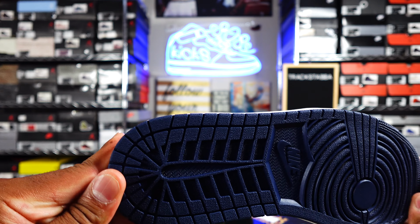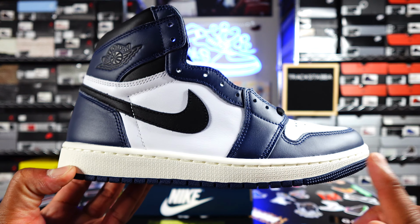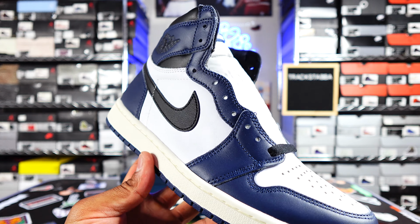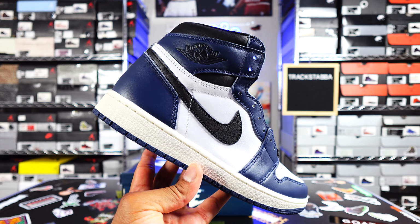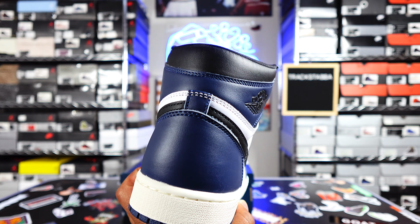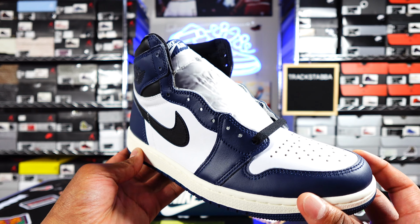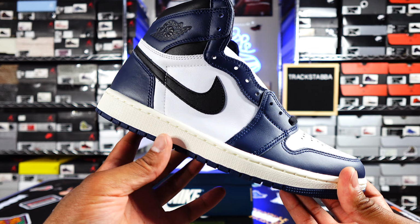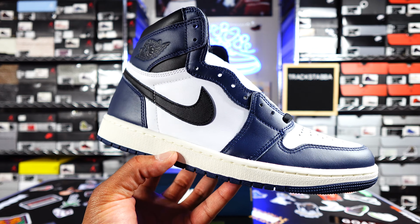With midnight navy blue colors all around the shoe and a sail midsole, this sneaker is definitely one to rock. Not even just at night, but during the day. So what do you guys think? Is this a cop for you, or is this a drop for you? Let me know what you guys think.